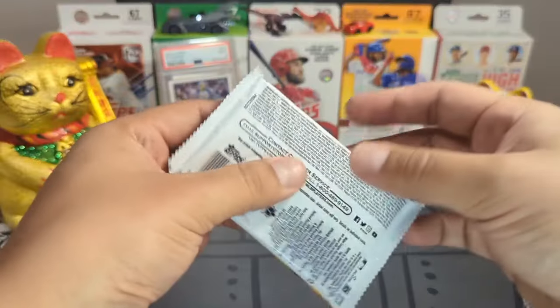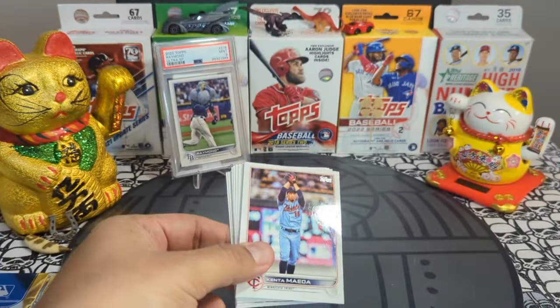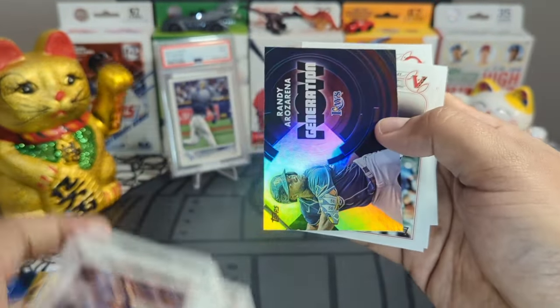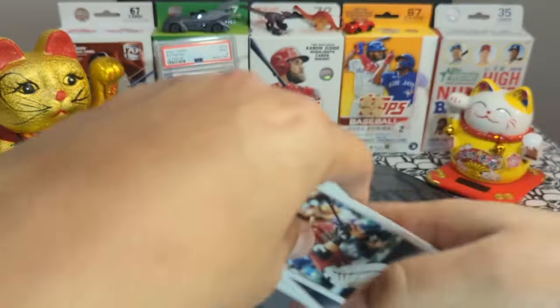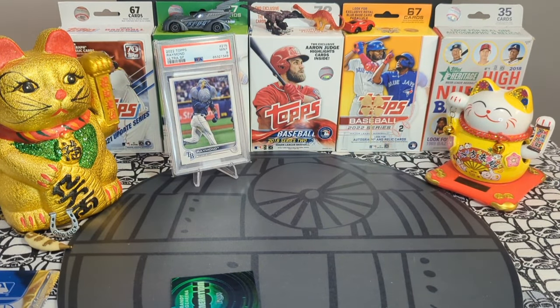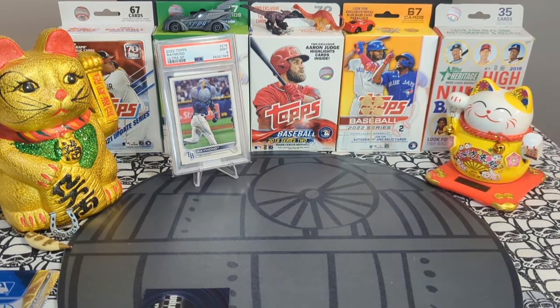I have been staring at these boxes for a minute now, and I just want to rip. So let's see what we got. We got a Randy Rosarena insert, Seth Beer, a rookie, and base. So we are looking for short prints, super short prints, and those infamous Ultra SPs. They're super, super tough to pull. There's one right there. It's Raymond, you guys.